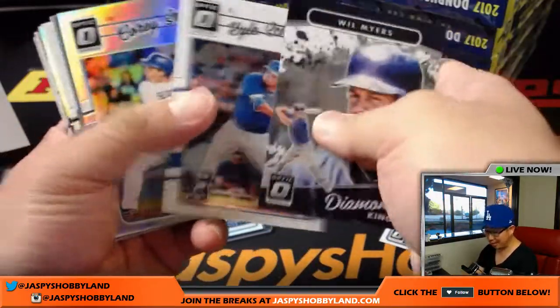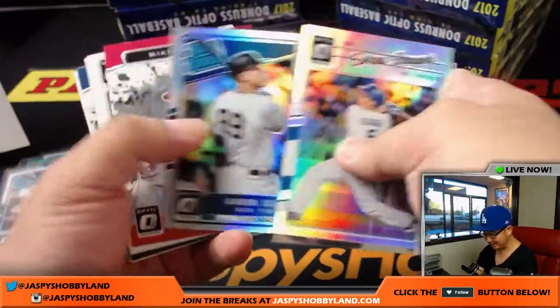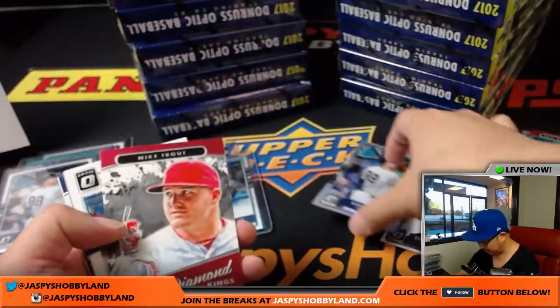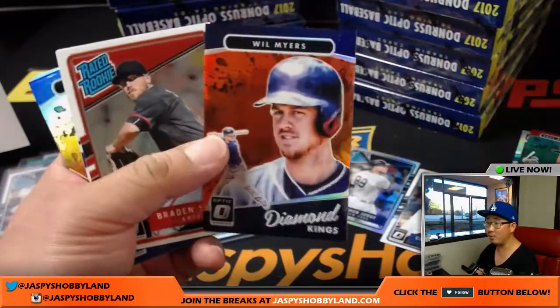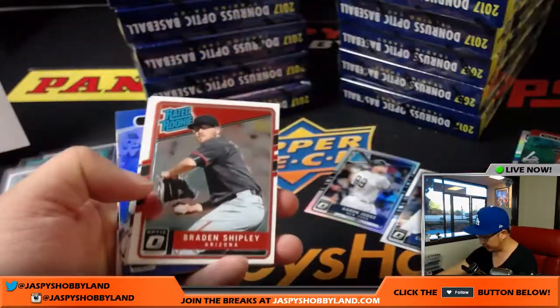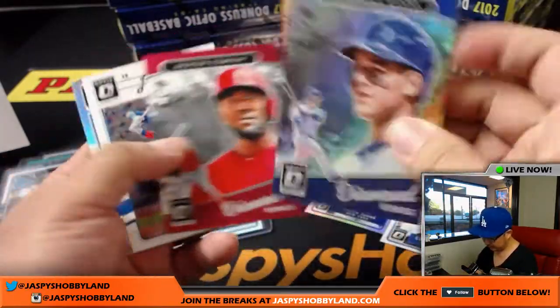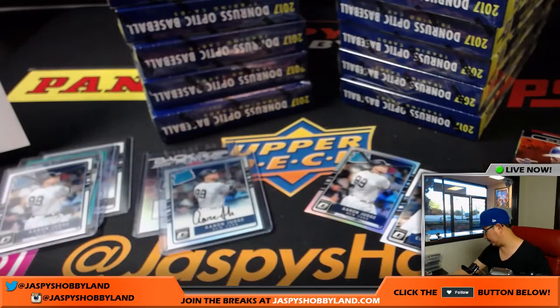I appreciate you trying. I love you for trying, for buying those Yankees. How about this? Aaron Judge refractor, not numbered. Still nice. Everything else is just gravy at this point. Will Myers, 18 out of 199 for the Padres, Coast Sherry. And Alex Reyes at the end. Nice.